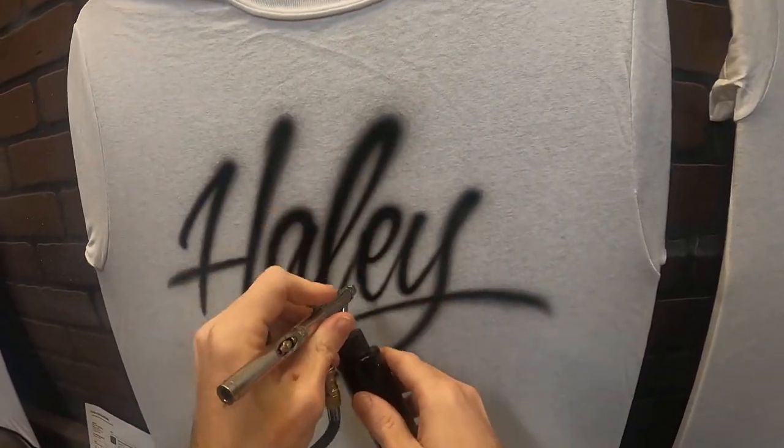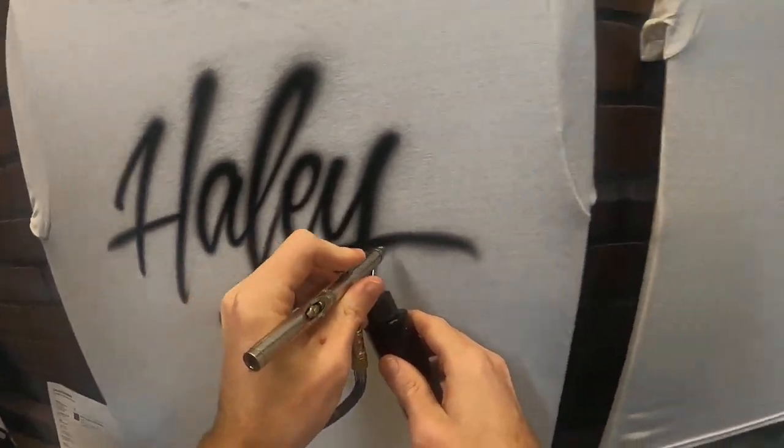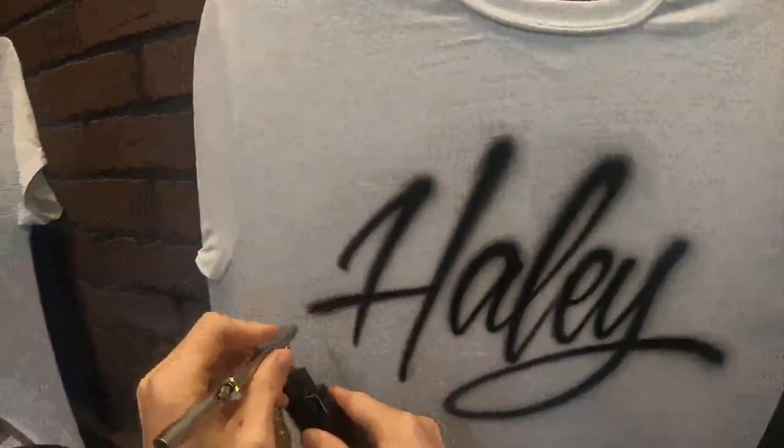I didn't backflush my paint, so even though I mixed up the paint bottle, I still had a bunch of paint that wasn't mixed. I didn't spray that out.